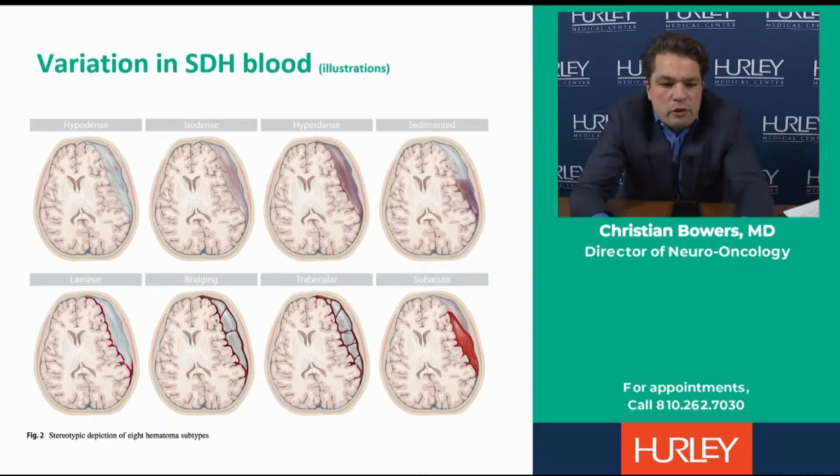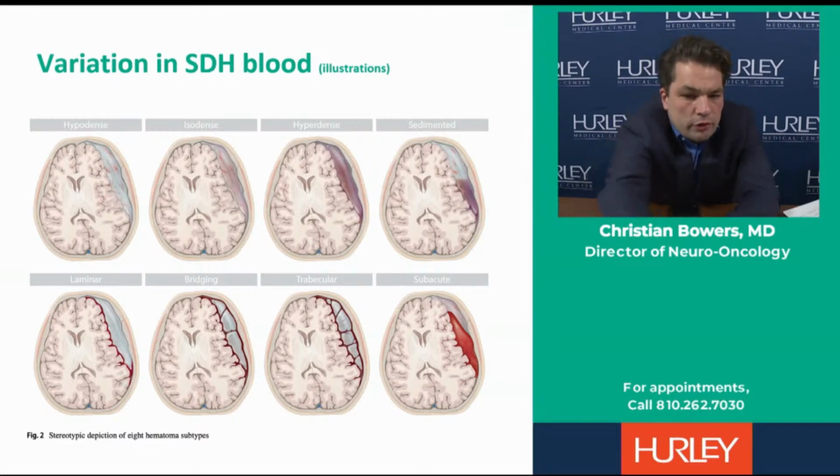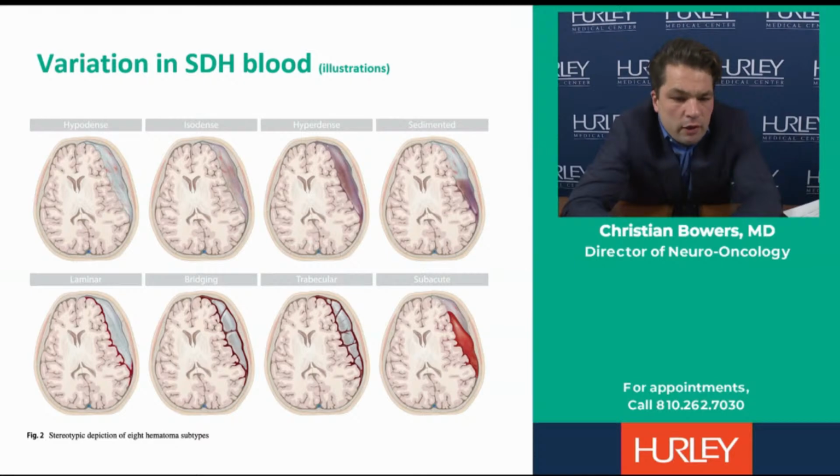And so there's a lot of variation in the shapes, the sizes, and the timing of these different subdural hematomas. This is an example of 8 different subtypes. I like this diagram from this paper because it shows the different ways. You start with the hypodense one, which is older. You have isodense, hyperdense, maybe more acute. You have this one on the upper right, this sedimented layer with 2 clear distinct types of fluid level in there. And then you have a laminar type.